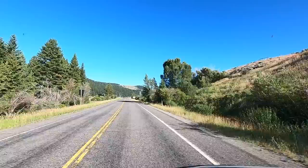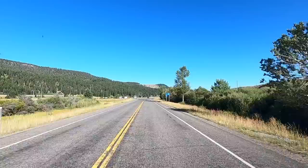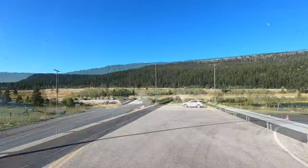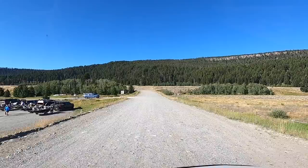Pretty fast road to drive. Speed limit 65. Sign. There it is. Alright. We'll stop. Look at all the boats. Wonder if they got like a tournament going. Look at all of them. All got the same kind of river boat.